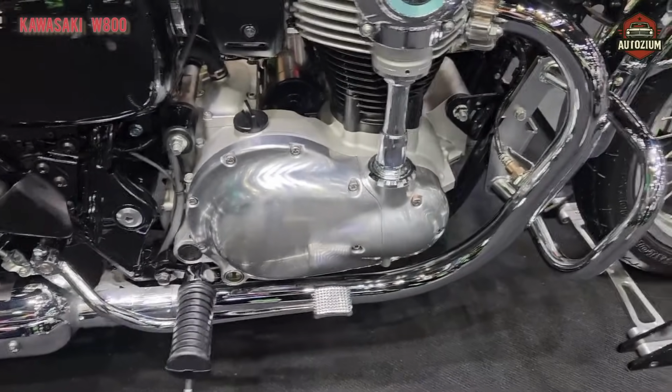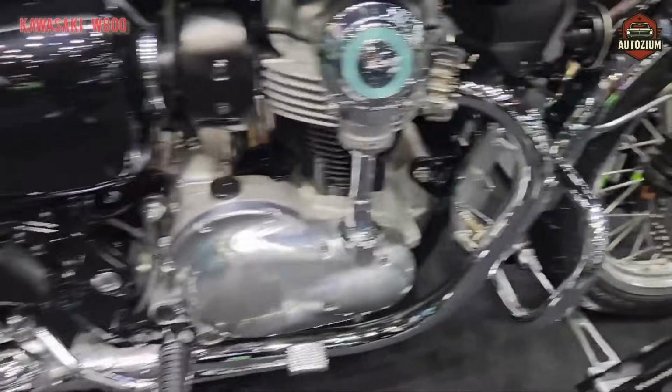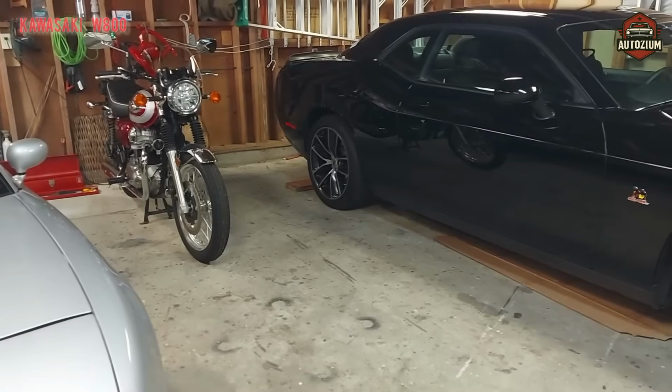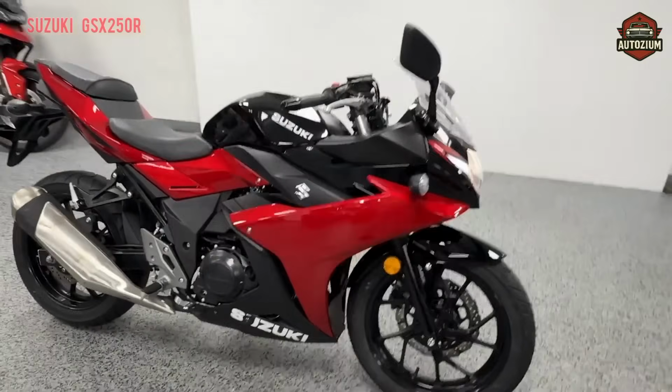Now, dealers are offloading them for thousands below MSRP. Some used listings are dipping into $5K territory. Want classic style without the British maintenance bills? Boom. Right here. Number 3, Suzuki GSX250R, the forgotten quarter liter.